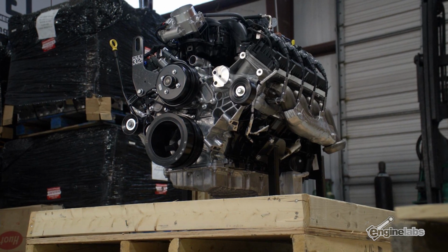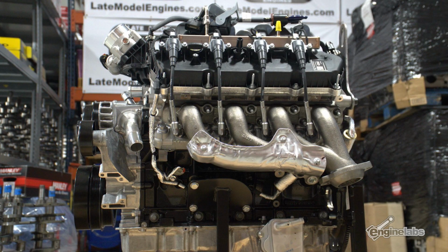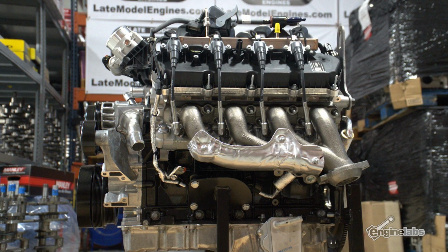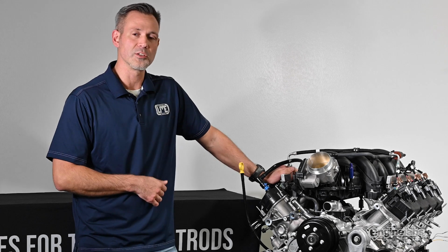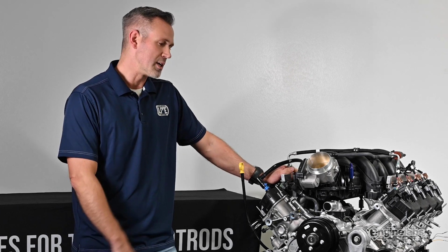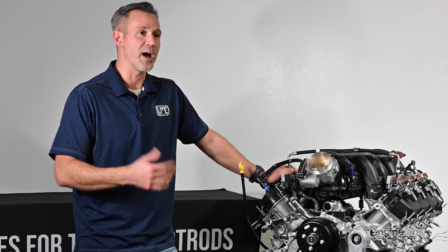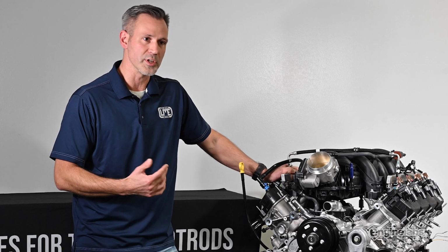A couple of things that we really like about the Godzilla is its sheer size, cubic inches. With a 4.220 stock bore and 3.976 stock stroke, it's a huge engine, 445 cubic inches, 7.3 liters. Just as a starting point, it's a great platform, a big engine to make a ton of torque and power on the streets.